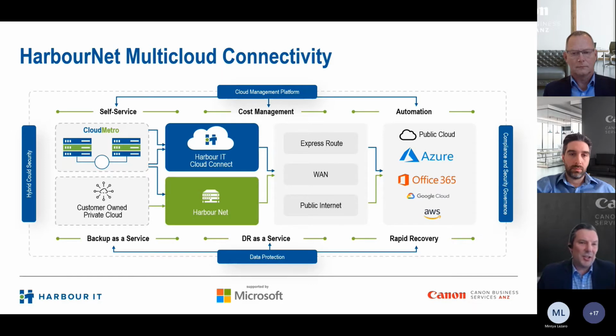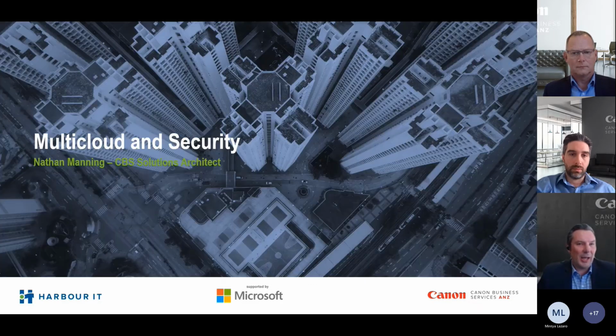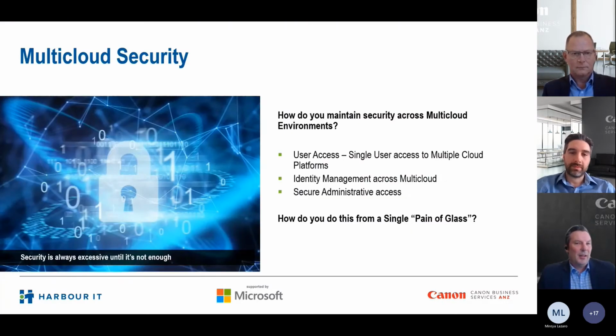Next, we've just started touching on security. We'll have a look at some of the low-hanging fruits in security. Again, with security, there's so many aspects, and we could run a full webinar just on security, but we're just going to touch on just a couple of points within security this afternoon.